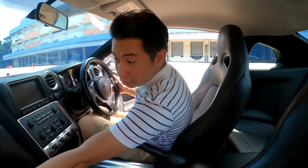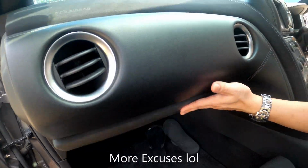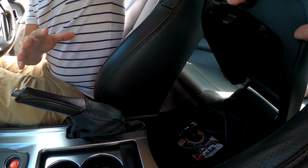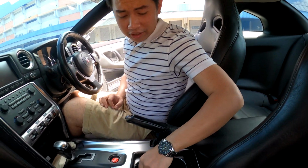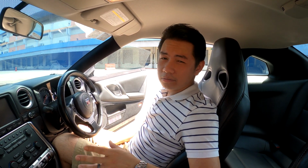Let me show you the space for the excuses to give your wife: glove box space, still got your center console space, shallow but debatable. You can always tell your wife that it still does what it's meant to do: pick up groceries, fetch the kids. If you're going to get a car for yourself, you don't really care if the kids have space.